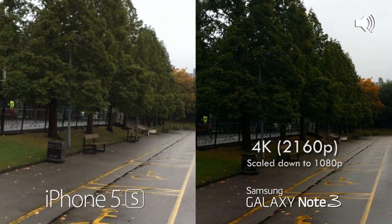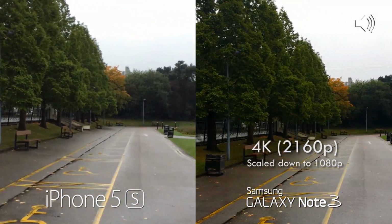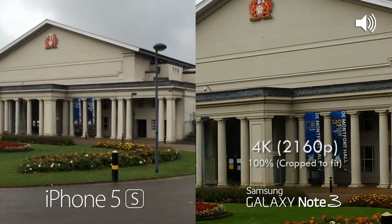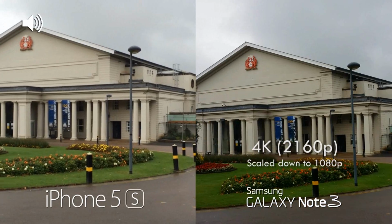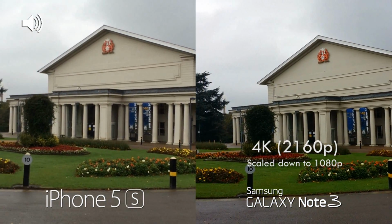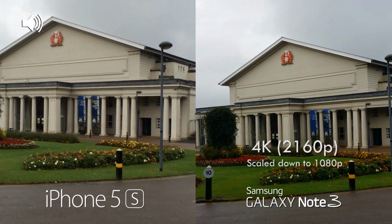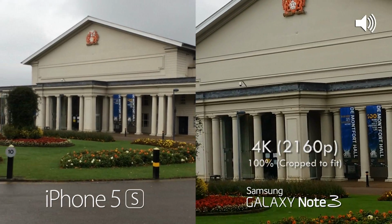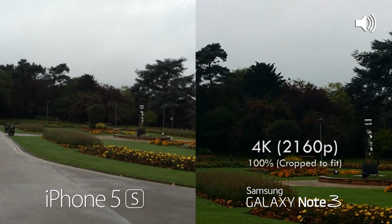The Samsung Galaxy Note 3 does film in full 4K. When you're in 4K, you can't switch on motion stabilization though, so that's one thing to bear in mind. But we're shooting at 4K on the Samsung Galaxy Note 3 versus the 1080p on the iPhone 5s. One advantage that you get with 4K is that you can always crop into your footage later on. So that's something else to bear in mind.